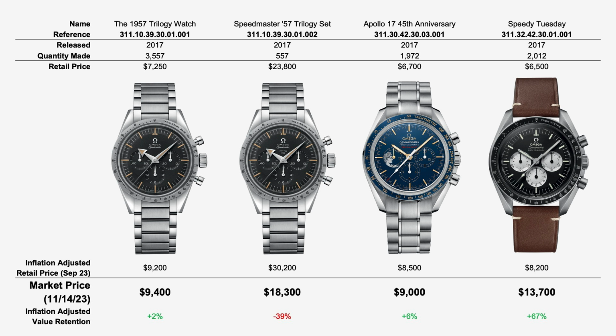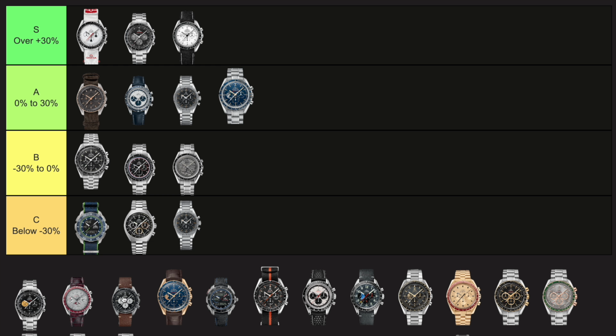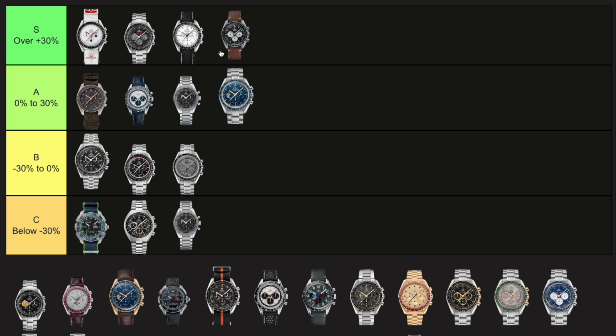But the Speedy Tuesday, also from 2017, of which there were 2012 pieces, this celebrated the 5th anniversary of the arrival of the Speedy Tuesday hashtag on social media, trades for $13,700 at 67% above its inflation-adjusted retail price. That's good enough for the S tier.